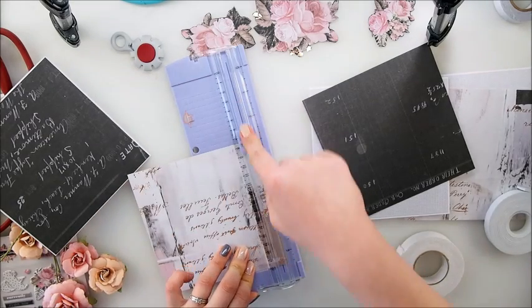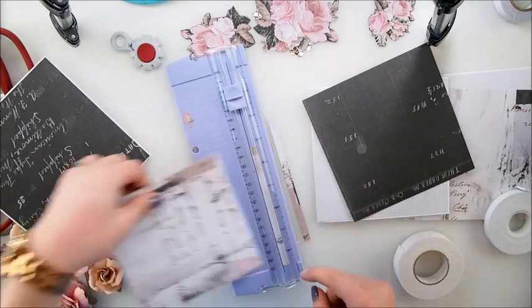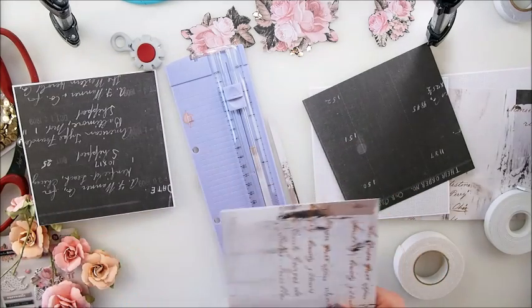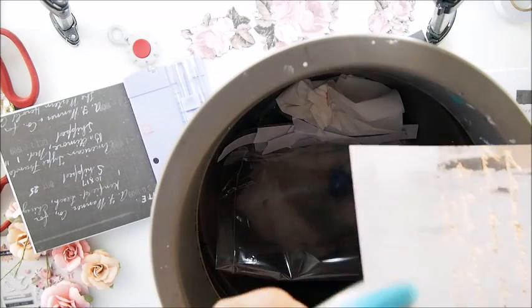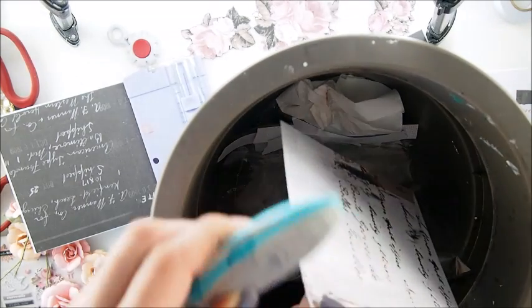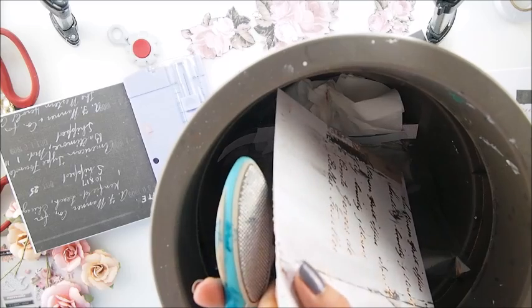Okay, I'm going to make that shorter on both sides. So, yeah, something like that. I have a little lovely black frame, and I love that. And I'm going to grab my bin, because I don't want this to be dirty. That's just a tip for you. When I'm doing my distress, all the bits go into the bin. So I'm distressing both sides, well, all four sides now.